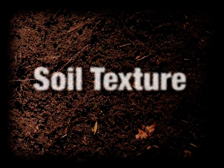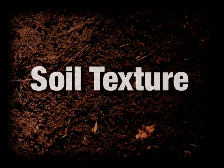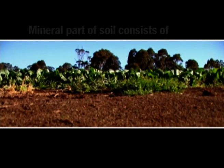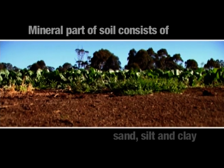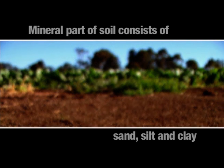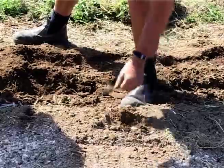The texture of a soil is a description of the amounts and sizes of the mineral particles in the soil. Leaving out the large stones and rocks, the mineral part of the soil consists of sand, silt and clay. The relative amounts of these give the soil its texture. The texture is also the name we use to describe the soil.